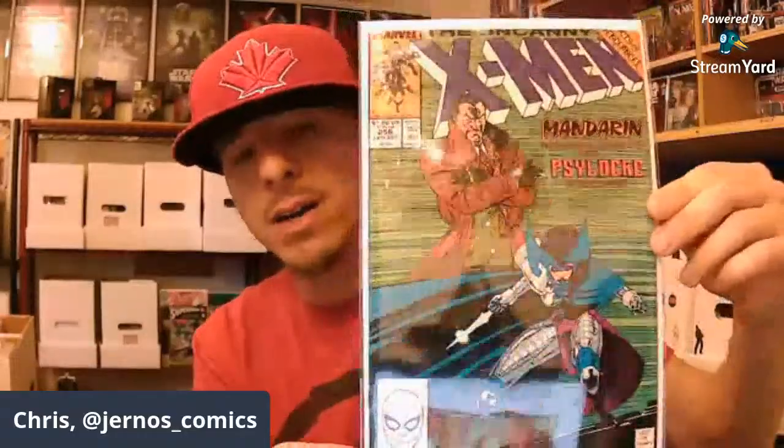I love this book. Jim Lee art. I put down a 9.2, and I think you could easily get a 9.4. This book is beautiful, even with the black. It's just a book that I love, and I would love to have it at a high grade, encased in a nice CGC case with a sweet label. But ultimately, this is probably one of the lowest value books on my list, even in a high grade. But we'll look into that.